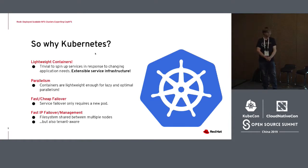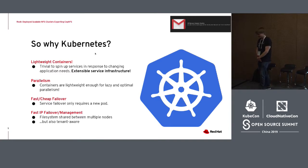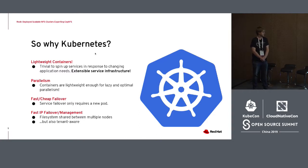So if I'm talking about OpenStack, then why should I be talking about Kubernetes? It turns out that there's a big push right now, as we all know, to manage distributed services within the context of a container orchestrator, in this case Kubernetes. And there's a lot of attractive reasons for doing this. Containers are lightweight and easy to deploy in response to changing application needs. Importantly, especially for this project, it allows for extensible service infrastructure, so I can deploy services in response to the changing needs of the application.